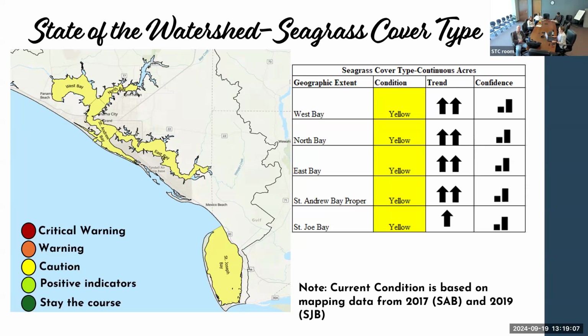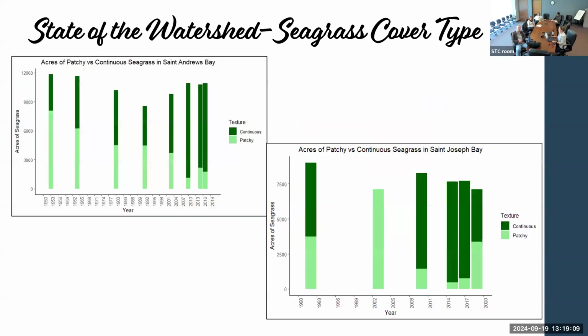Any questions on the cover type? Here's the sort of graphic. Something like this will also be included in the report, but maybe not on that interactive dashboard. That's a little more public friendly.